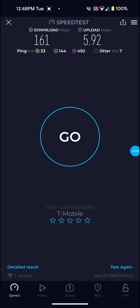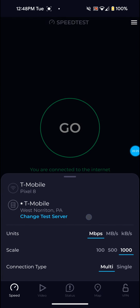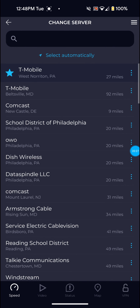So I don't know if there's really anything I can do about this, guys. So let me run some more here after this one. 161 on the download, 5.92 on the upload, and 33 ping. So not bad on the ping on that one. So let me actually go back to the Ashburn VA server and run some on that.